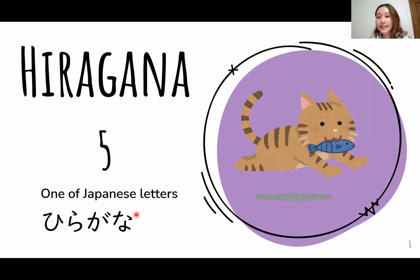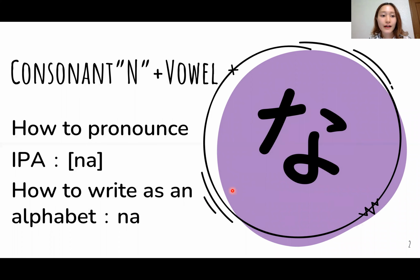Okay, today let's see Hiragana number 5. Yay! Kawaii. This is cute. Consonant N plus vowel A. How to pronounce? It's like this. How to write as an alphabet? Like this. Can you guess how to read this one? Yes, great. This is na. Na, na, na.